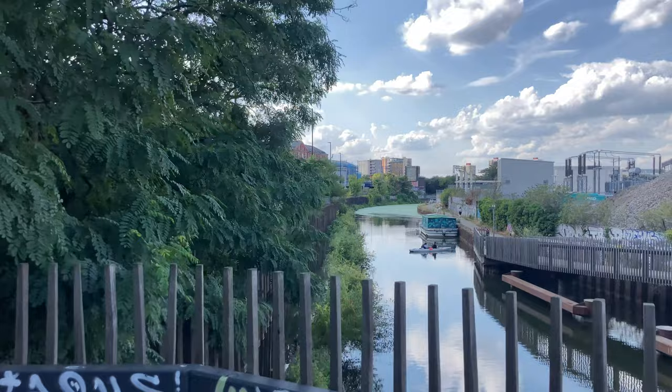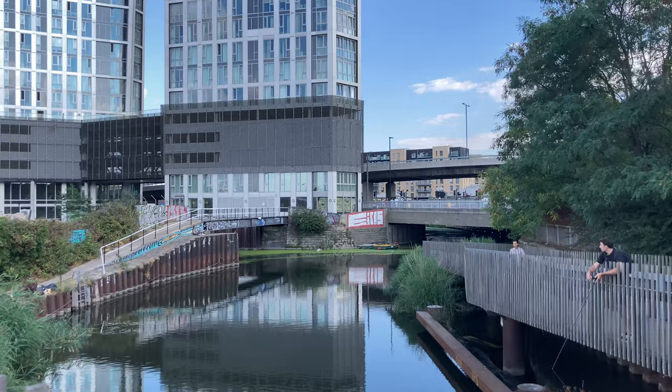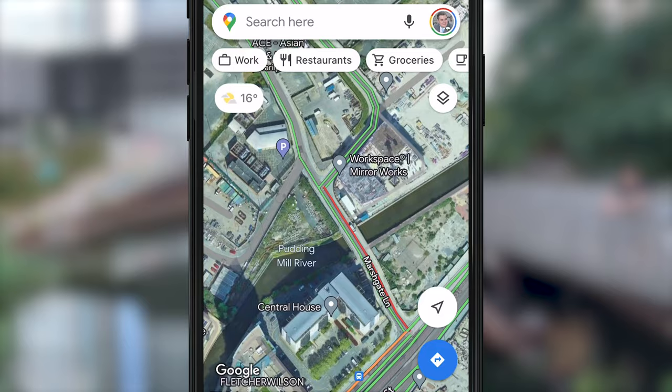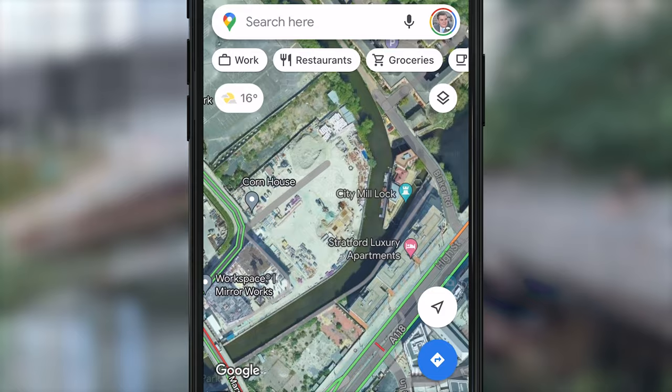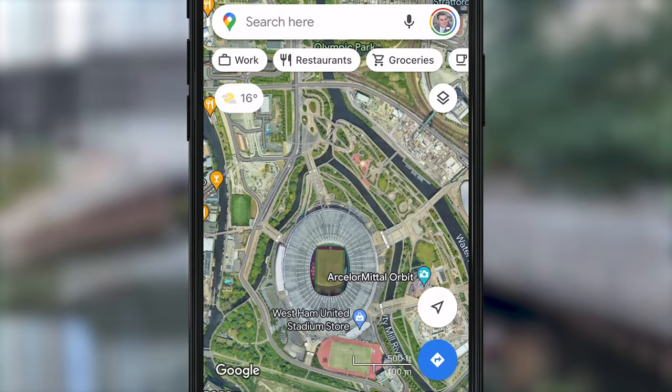Alright, well, we've got a canal that carries on straight up that way. We've got a canal that goes off that way. So I'm going to have a look at a map and work out where we want to be. Back in a sec. So this one seems to be... That's the Pudding Mill River. You hadn't planned this far ahead for there to be branches.